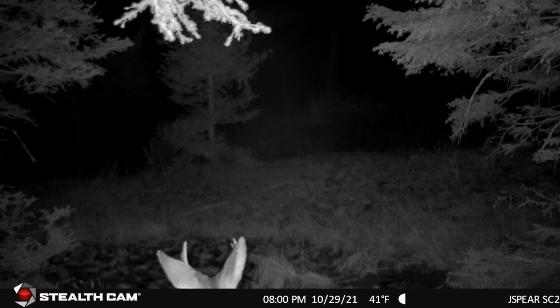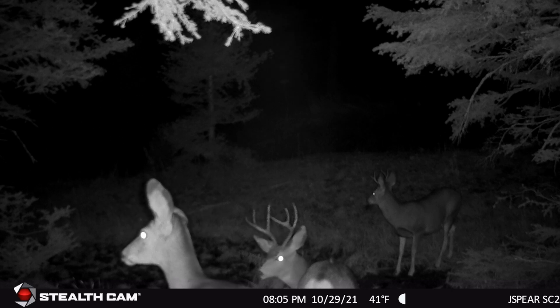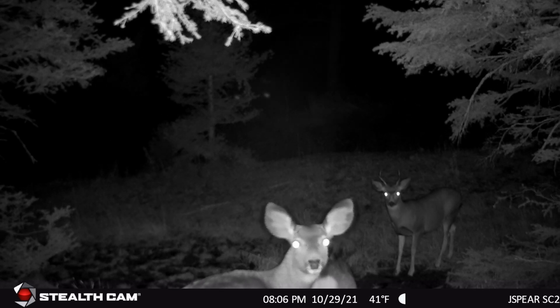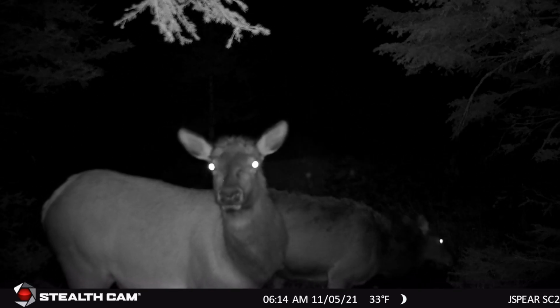8 p.m. on October 29th. We got a doe and 2 bucks, decent 3x3, and that little Forky in the back there, coming to that water source. All right, now we got a couple cows coming in. This is November 5th. We're into November now, November 2021.